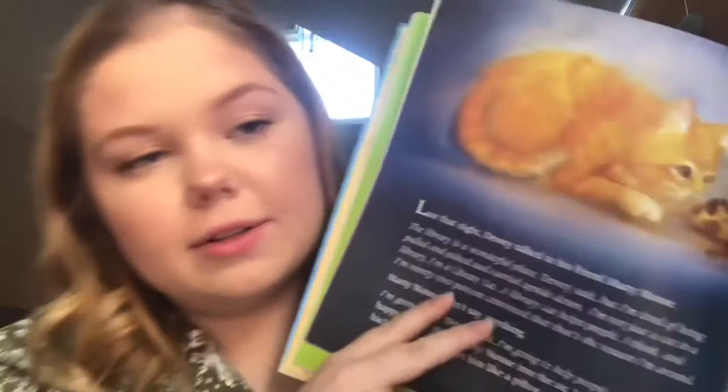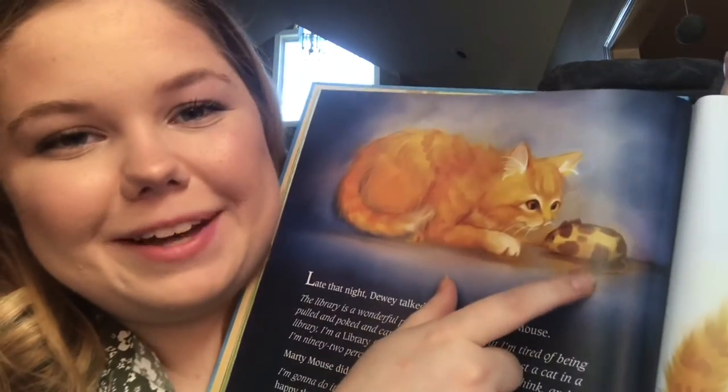Late that night, Dewey talked to his friend Marty Mouse. Here's Marty Mouse, it's his little mouse toy. He said, "The library is a wonderful place, but I'm tired of being pulled and poked and carried upside down. I'm just not a cat in a library. I'm a library cat. A library cat helps people, I think, and I'm 92% convinced that's the reason I'm around."